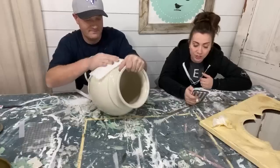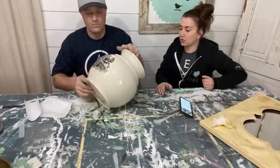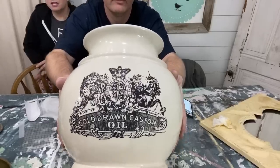What's the difference between old and new tarnished pearl? So I can show you. Zeb, can you let me out? Let me out. We actually have a display in the store.